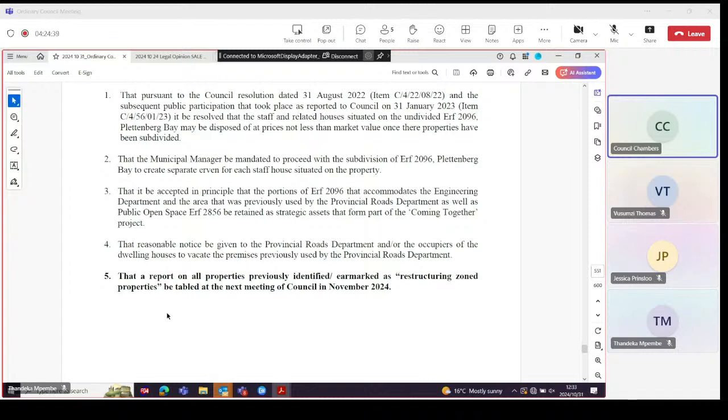But it's not only that land, there's a lot of land of the municipality that was given for restructuring purposes, but nothing has happened. So we need to get that so that we take an informed decision. How do we deal with that going forward? If you don't mind, Speaker, I was asking for Mr. Maggie. Thank you, Speaker.